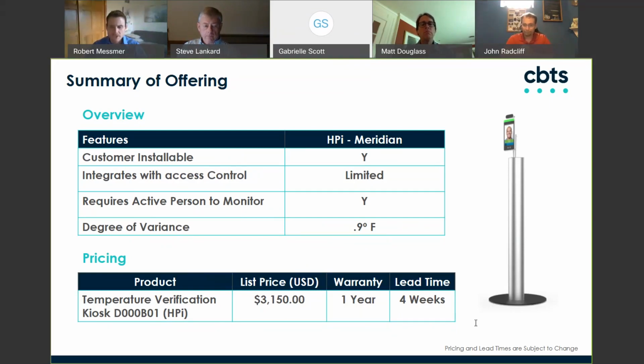And John, just to answer the question from before, this is a touchless process. The backdrop on the previous slide was a marketing stock picture, but this is the actual device itself. Yes, typically once you step within 18 inches of the device, it'll tell you what direction to adjust your face, and it'll take your temperature in under 3 seconds.